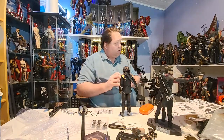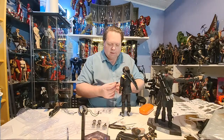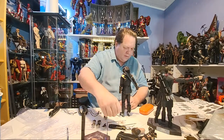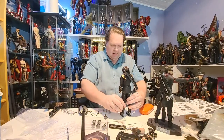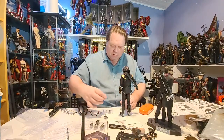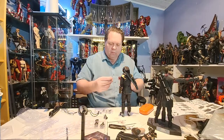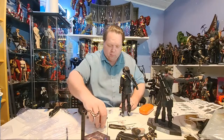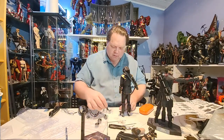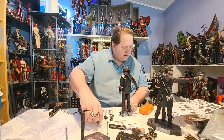So how do we display our Ronin? Why the hell is his helmet sideways? Oh well. Do we go with the little throwing stars? Do we go with the dagger? Do we put this in his hand? The fists don't hold anything. So a pair of fists that won't hold anything. We have a pair of relaxed hands, which they show are designed to hold throwing stars. And then we have two grasping hands that can hold either the dagger, the sheath, or the katana.